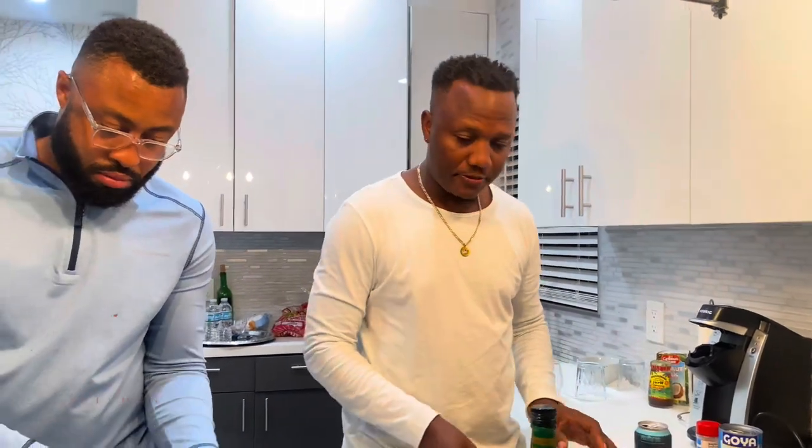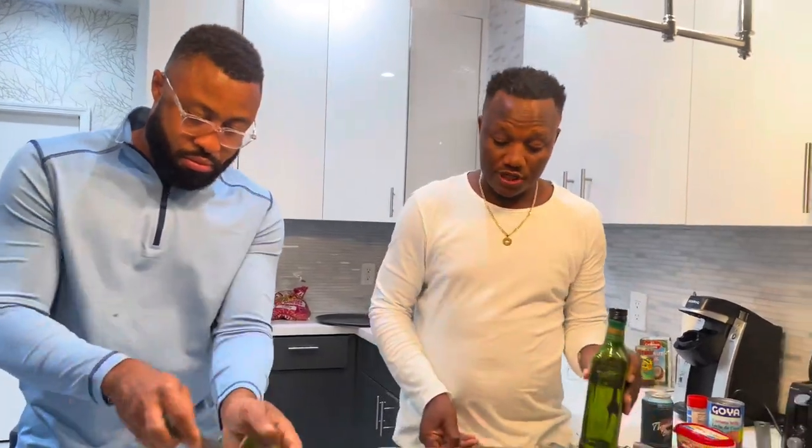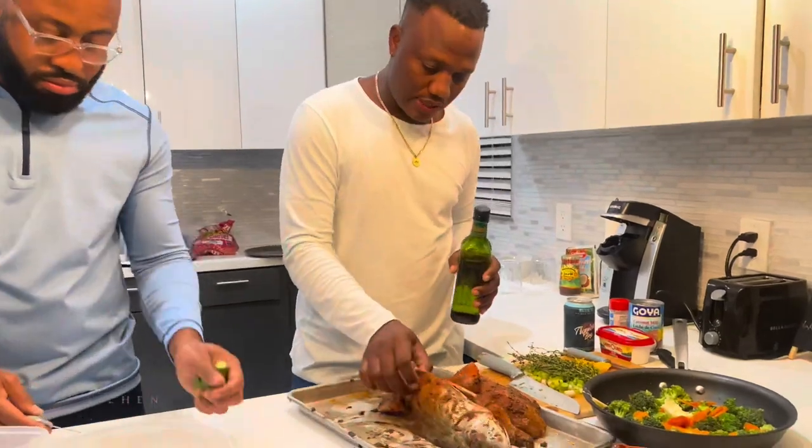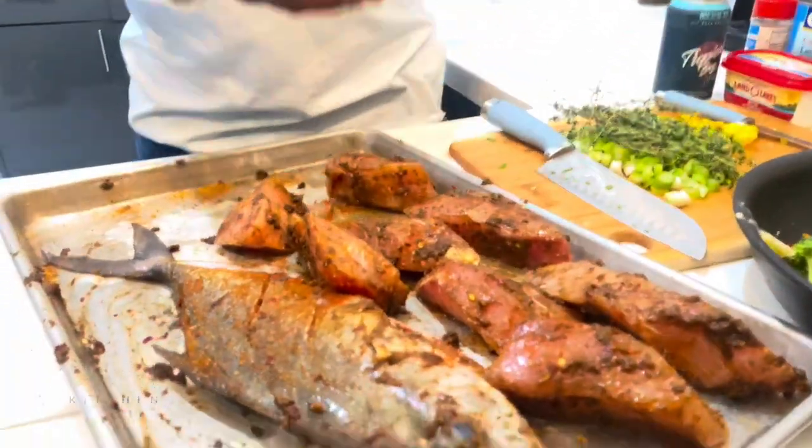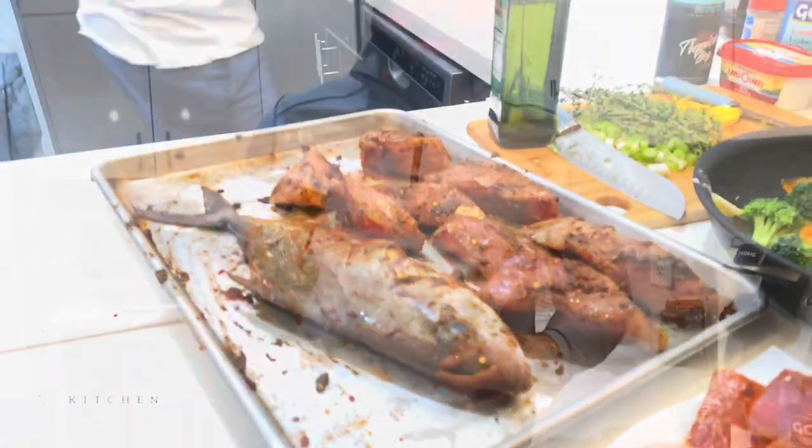One last thing for the version that's going to go on the grill. I'm just going to lay these out here. We're just going to drizzle some olive oil.